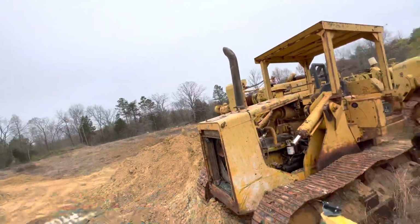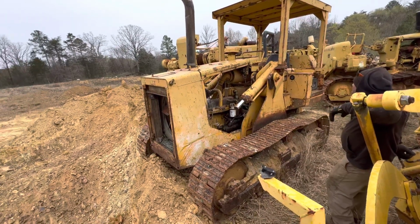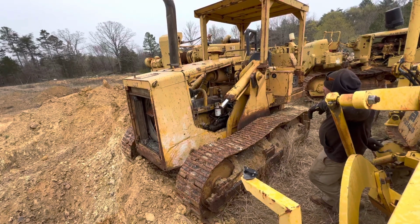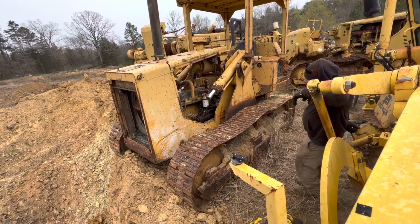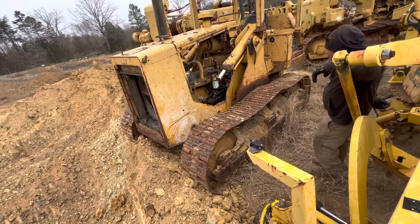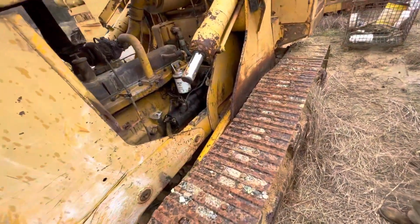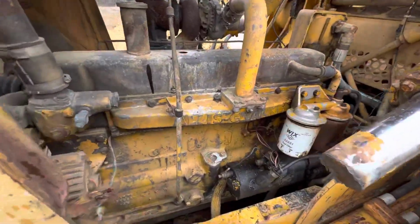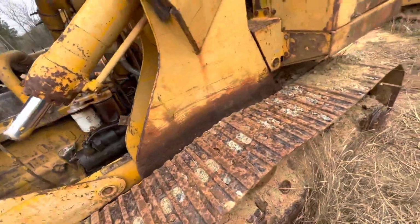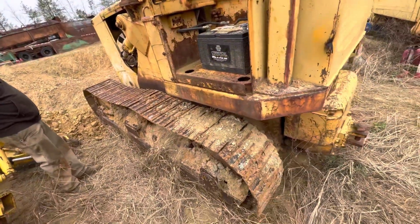Back over here looking at a 7GB Allis-Chalmers loader. This thing was originally sold by a company called E.F. Craven out of Greensboro, North Carolina, back in the 70s. They were the Allis-Chalmers dealer. We've got a customer in New York City that needs an engine, and we are going to try to crank it up, make sure it runs good, send him a video of it. If he wants it, we'll pull the engine out and sell it to him. Get it shipped up there next week.